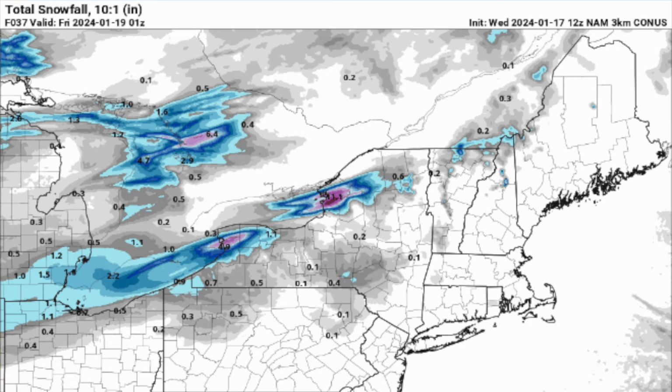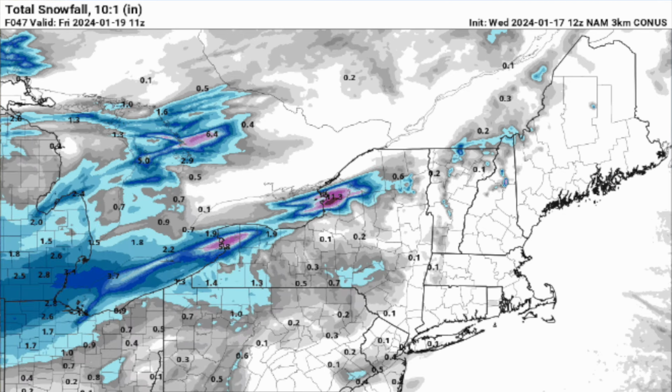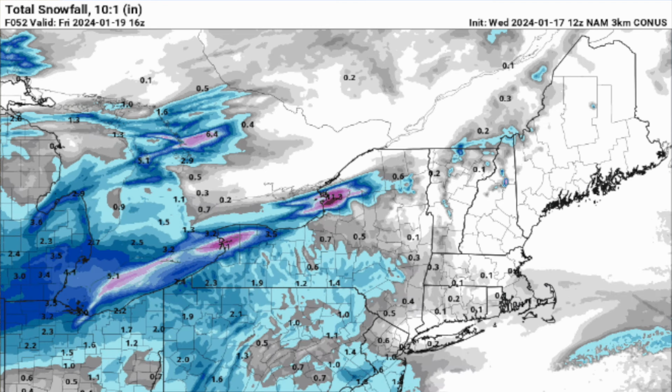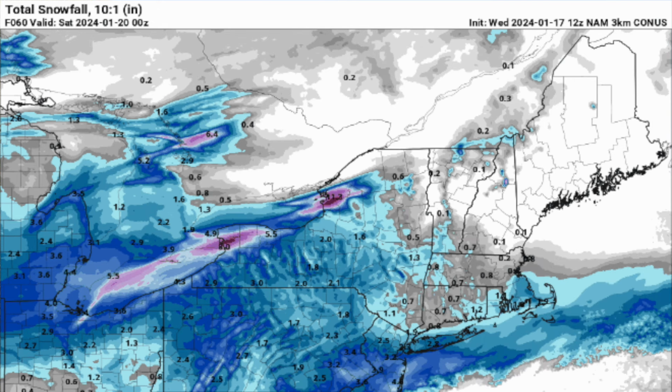The lean cold rule should apply with this next system on Friday, so expect heavier snows than what we're forecasting, probably right up into Connecticut, Rhode Island, Cape Cod, and the islands, probably on the order of plowable, 3 or 4 inches anyway. That's an early estimate. Yesterday on Cape Cod was definitely an overachiever.